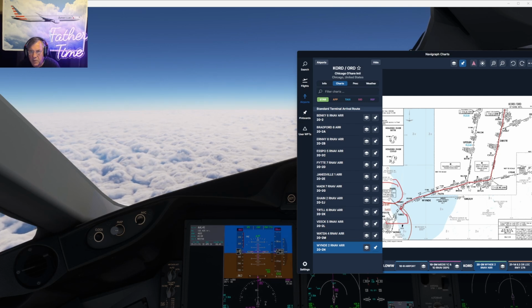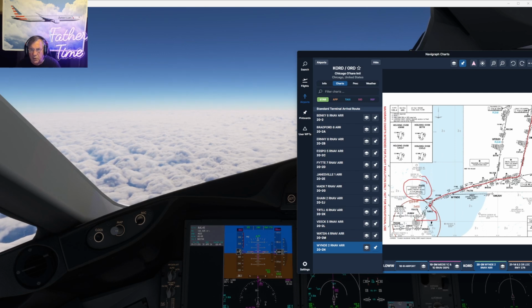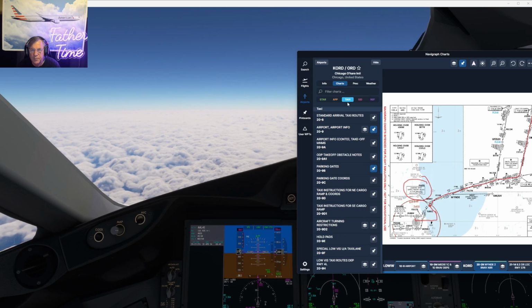Okay, VistaJet 750, that's probably not going to work out for traffic here, so let's have you fly heading of 220. We'll get you back into the stream. And we'll see what approach they give us. Okay, flying heading 220, VistaJet 750.